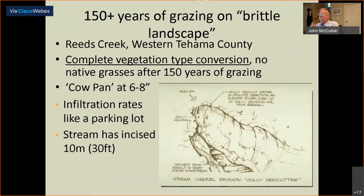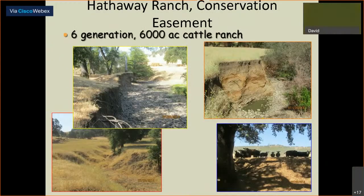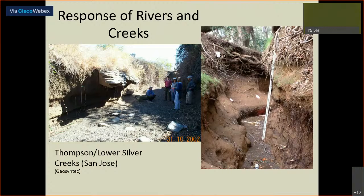Next. And that turns into gullies and water quality problems. Next. And here's an example of a 6th-generation cattle ranch up in Shasta County. It's typical of many. In a lot of these brittle environments, the streams are reflecting the amount of hydromodification that's going on in the land. Next. So urban streams and wildland streams are an accurate way of reflecting the amount of hydromodification that's going on. This is a stream down in the Santa Clara Valley. You can see the incision. Next.